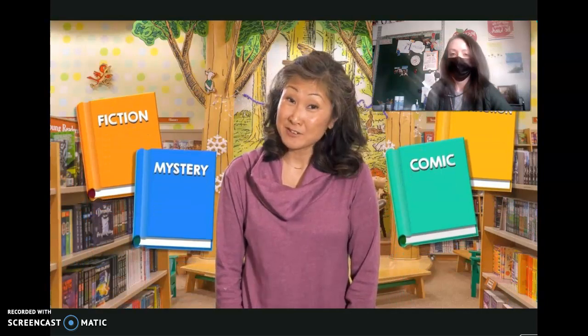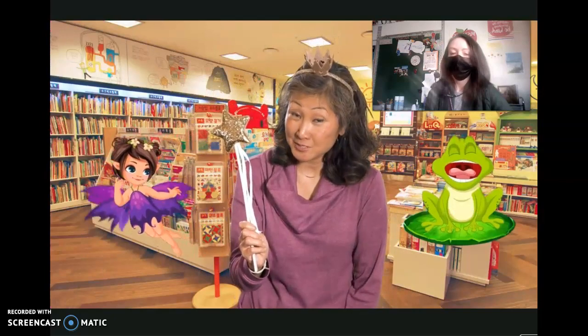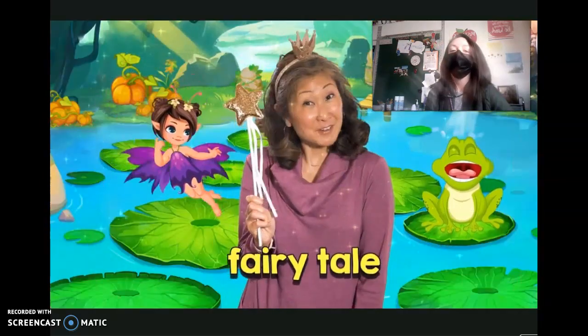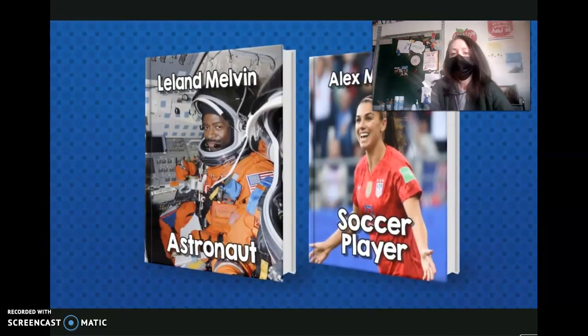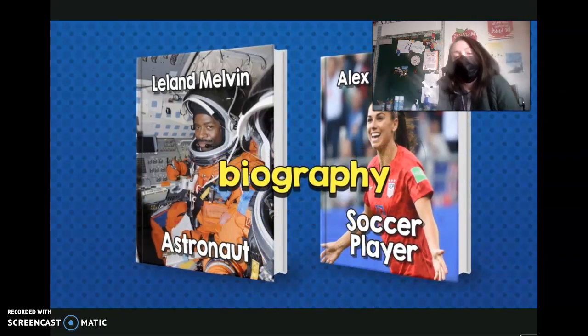So now you know about 4 kinds of books you can read. Pretty great, right? Well, hang on. That's just the beginning. Do you like stories with magical fairies and talking toads? Read a fairy tale. How about a book that tells the story of a real person, like an astronaut or a soccer player? Read a biography.